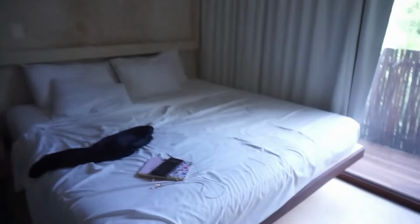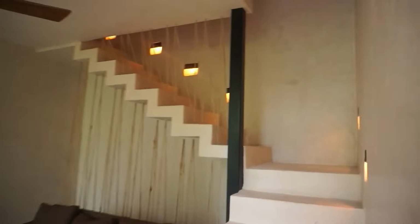Oh, this is like a little living space. This is my bedroom. It's a little messy. I just took this off so I can do the video. And then full bathroom. Oh, and I also have a balcony right here. A really cute little balcony. And then upstairs, I'm probably going to go upstairs later, but upstairs is just the pool. There's another full bathroom, and it's beautiful.